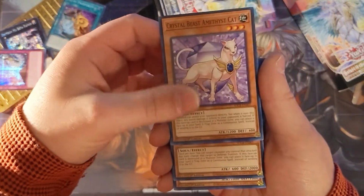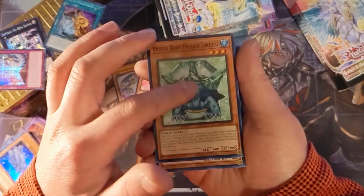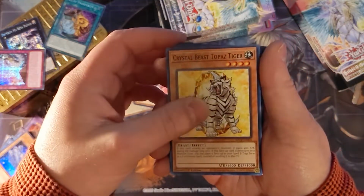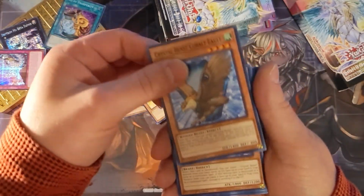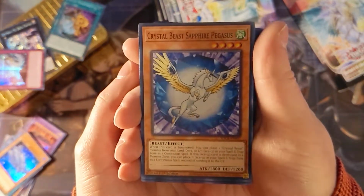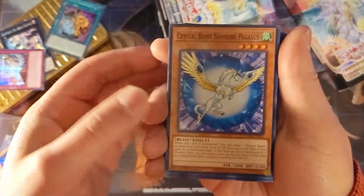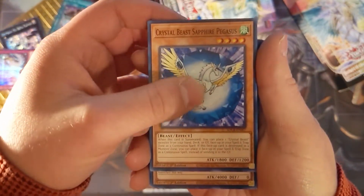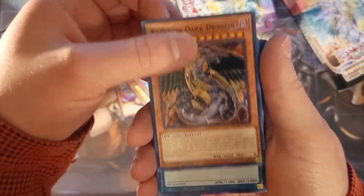To be honest, all the Crystal Beasts suck. Ruby Carbuncle's okay. Amethyst Cat's not good. Tortoise has some weird play recently in a different deck. I don't know why. Topaz Tiger's not terrible. Mammoth's not terrible. Cobalt's not terrible. Okay, but Sapphire Pegasus. This is the one that you always want to have. This is the one I didn't have as a kid, ironically enough, because it was an ultra rare in the set that it came out, and I could not get that. So having it as a common is really, really funny to me, anyway. Rainbow Dark Dragon, I don't even think you play this in the deck.